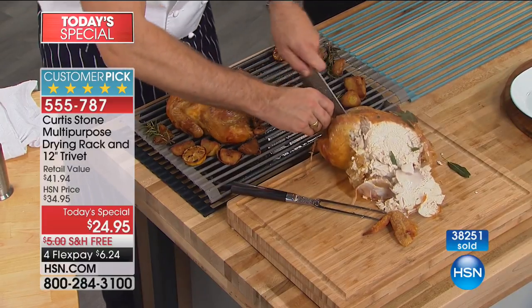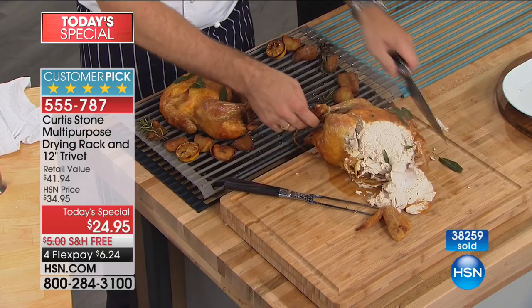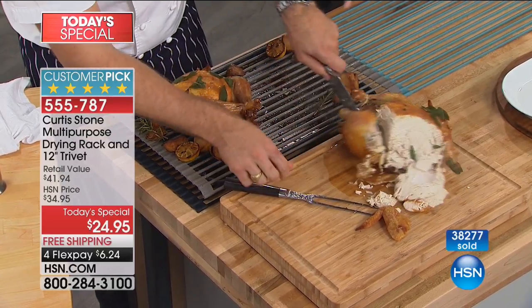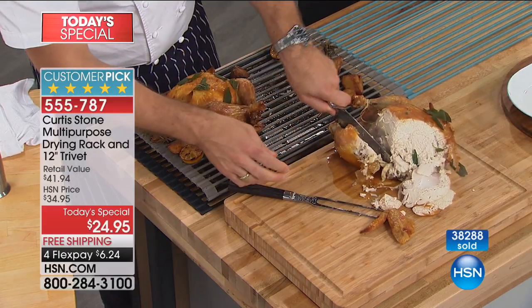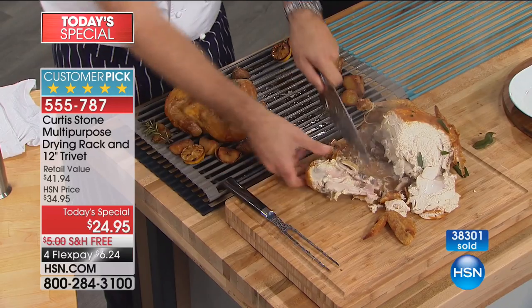Chef, I just want to let everyone know, because you were talking about the knives, the 6-inch has sold out. We now have 400 in the 8-inch. Is that the 8-inch knife? This is the 8-inch knife. Okay, so the chef is utilizing the 8-inch. You're just going straight through the bone of that chicken.